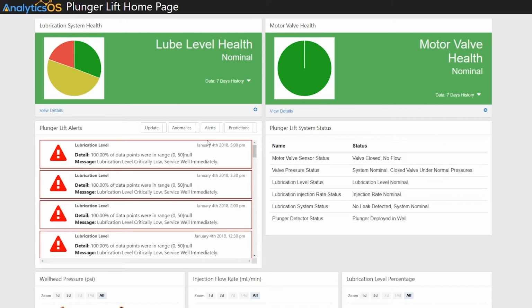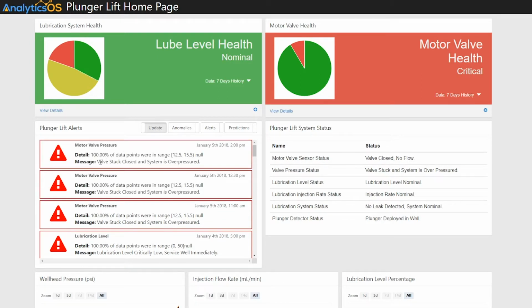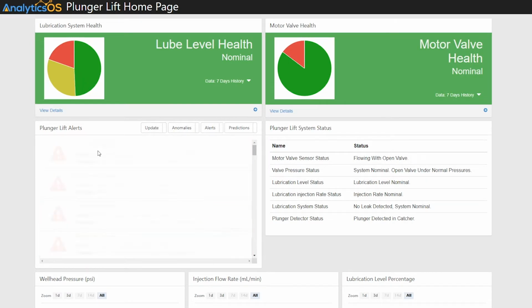With Lone Star, technicians perform maintenance by exception, reducing the man-hours required. Field operators order replacement parts ahead of the predicted failure window, reducing deferments and unplanned downtime by 35 to 45%.